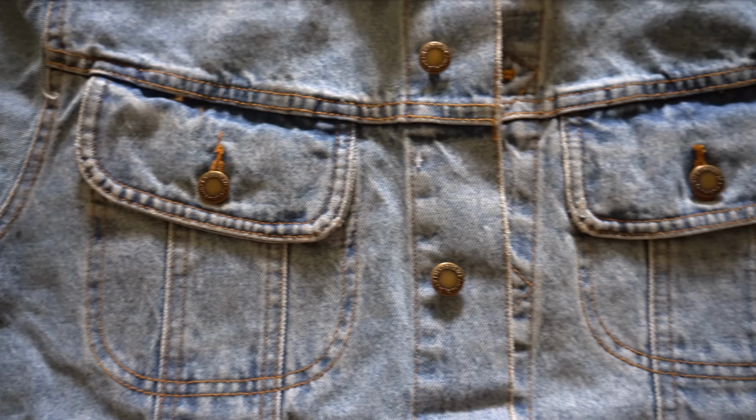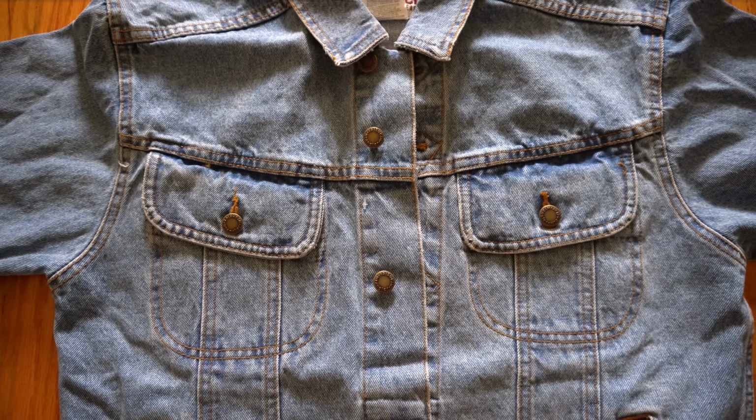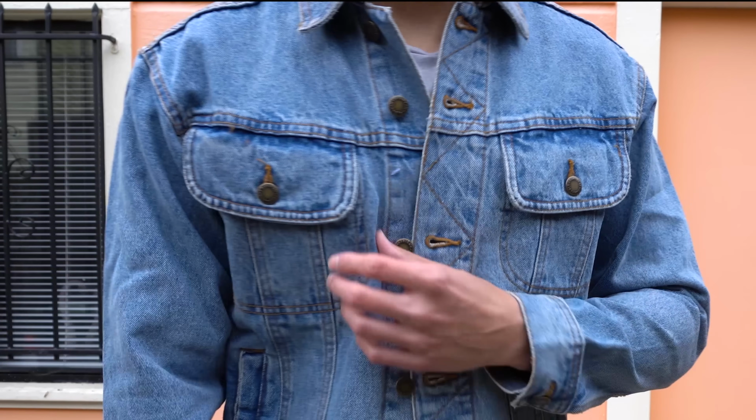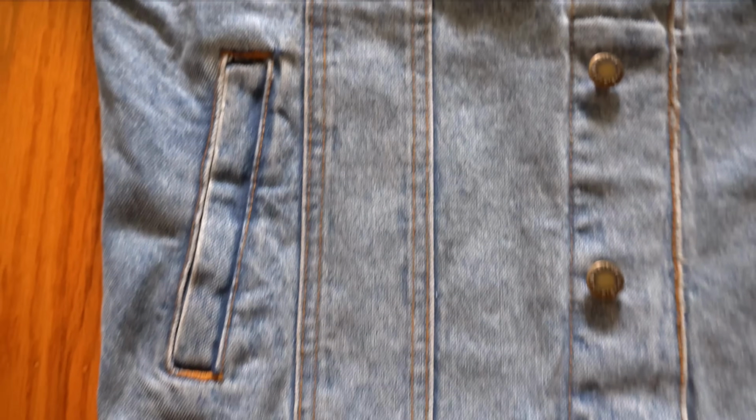For the features, the jacket has a slightly slanted yoke, meaning the pocket flap is slightly slanted as well. The first thing I noticed about this jacket are the pocket flaps. The pocket flaps are very round and big. It's a little too big for my liking, but hey, maybe you guys like it. There's 2 straight seams on both sides.